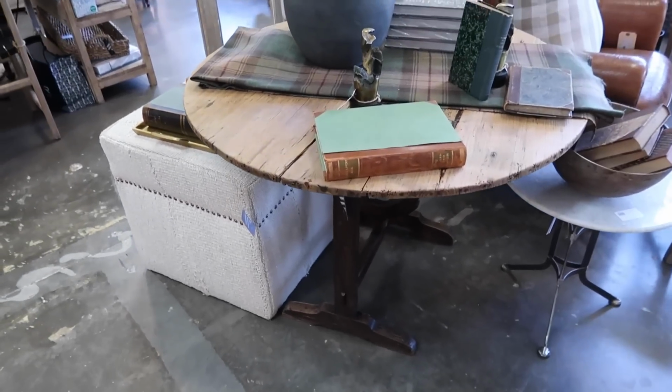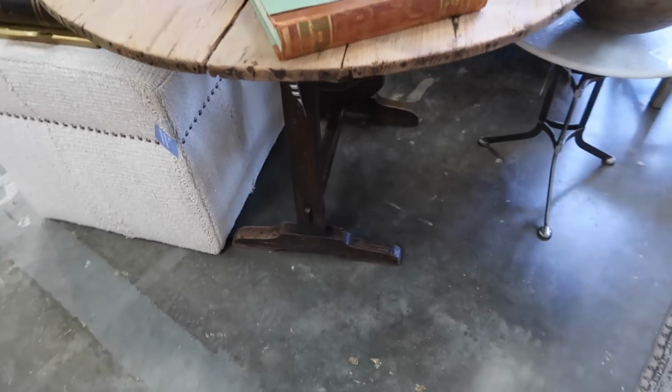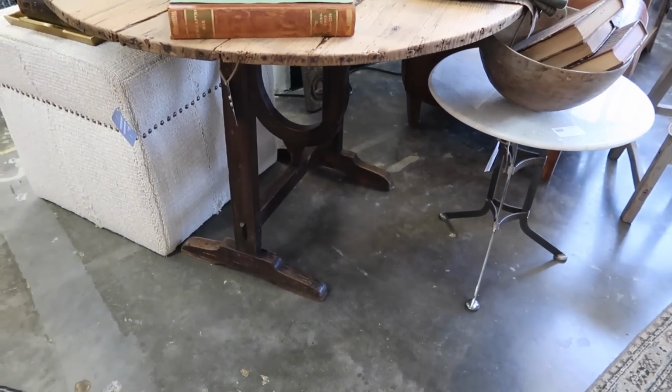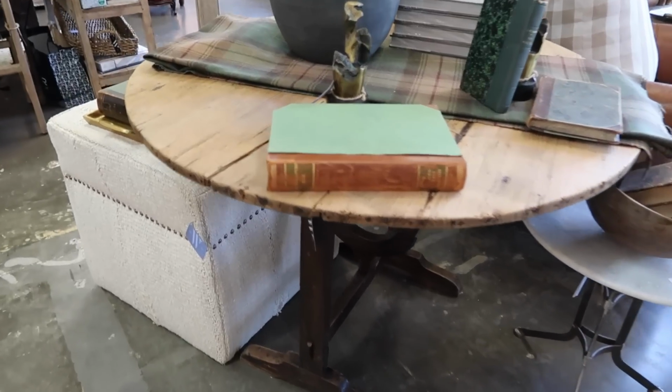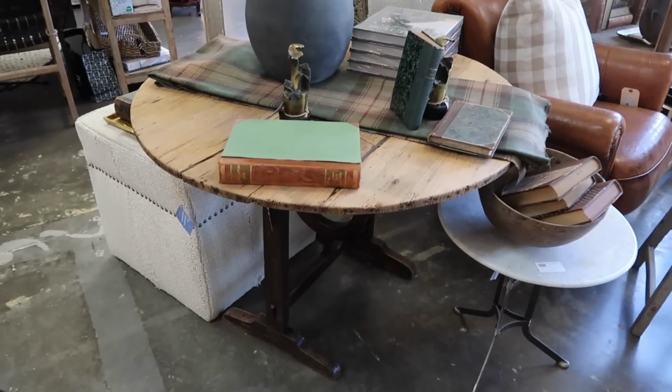Another love of mine are these vintage wine tasting tables. I just have always loved these. I think that they are so special and just so different. They come in all kinds of different sizes, and you can use them for all kinds of different things. I just absolutely love those.